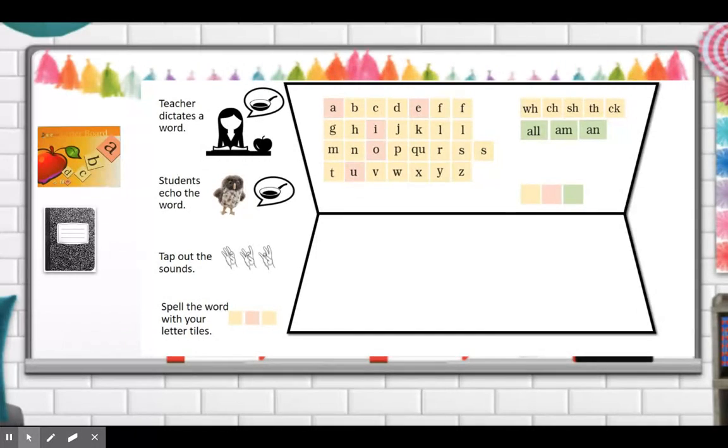Okay, the next word. Now I'm going to give you a word. I want you to echo the word after me. Tap out the sounds and then spell your word with your letter tiles or just write it down in your notebook. Ready? Pan. Tap it out. Pan. Now please spell it with your letter tiles or write it in your notebook. This is what you should have in your tile board or your notebook. Good.